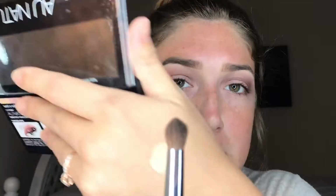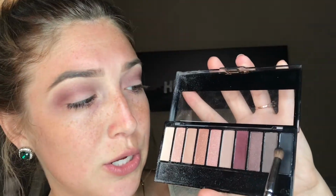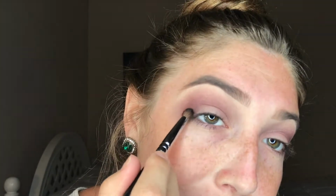Now taking the Morphe M222 brush, it's like a more dense, pointy type of brush. I'm going to take the color all the way at the very end. It's kind of like a navy-ish color, I think. And it's right here. And I'm just going to dip that in it on both sides, like so. I'm going to focus it mostly in the bottom corner right here.